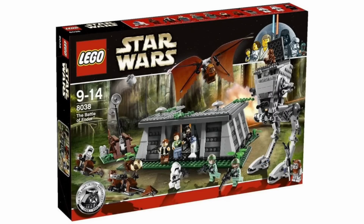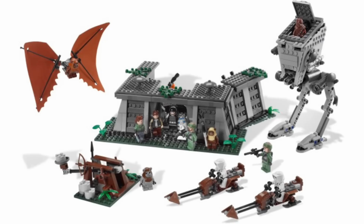Now, moving on, at number 3, we have an Endor Bunker. Obviously, this was a hugely important theme. The last one we got was a long time ago, like 2005 or 6. It's been a long time since we've gotten the Endor Bunker in Lego Star Wars, and this is one of my favorite scenes from the original trilogy, and I cannot believe Lego has not done it as a set in such a long time.